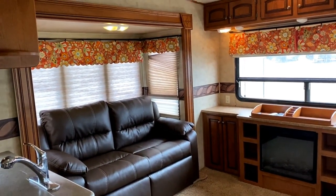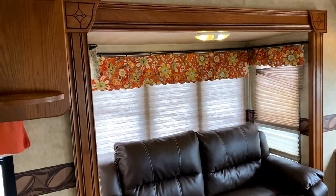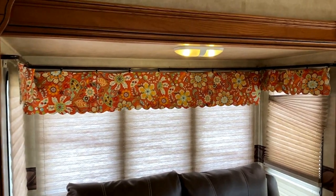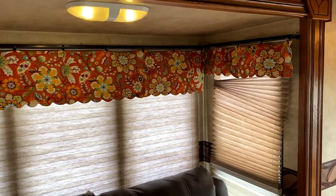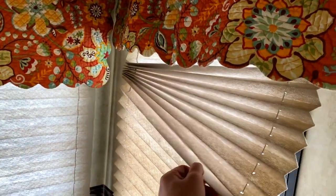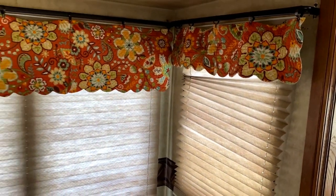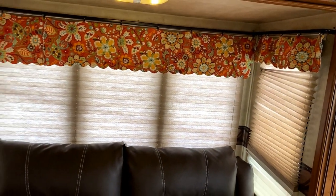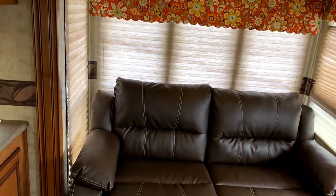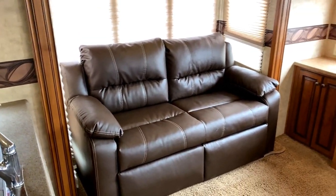But I want to start pointing out little stuff here. It looks like there were some personalizations done to some of the window treatments around the RV. I've noticed that several of these day-night shades are a little bit wonky. You know, they probably need restrung. And if you're noticing, it took me a second to tune into it. First of all, that is not the original sofa. The sofa there is newer than the RV.